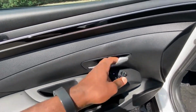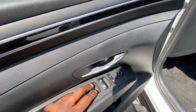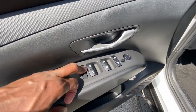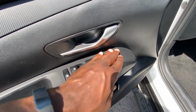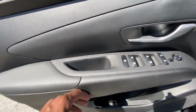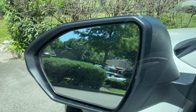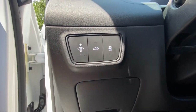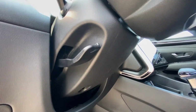Now as we come over here, we have our one-touch automatic up and down windows for the front, and then just regular power windows for the back. Rear window lock there, power door lock controls, pick a side for the power mirrors and adjust using that dial. And then we do have blind spot monitors in the side mirrors there. And then over here, traction control, bed lamp, and then brightness for the gauge cluster, manual tilt telescoping steering wheel.